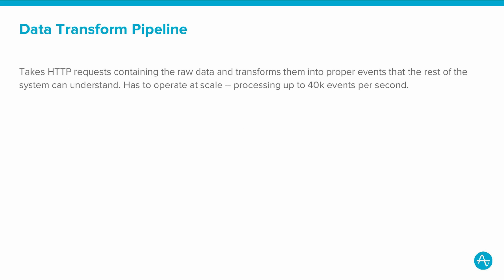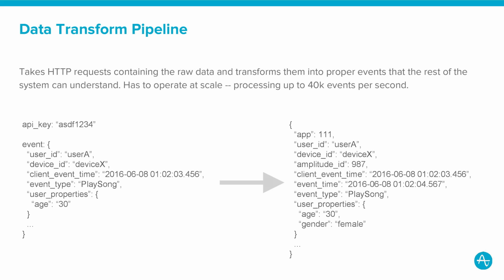What does this data transformation pipeline actually do? At the very basic level, it takes HTTP requests containing the raw data. These come from our SDKs that are in mobile apps or websites, and transforms them into proper events that the rest of the system can understand. So what does this actually look like? Here's a simple example.